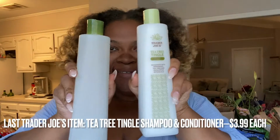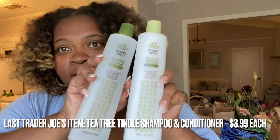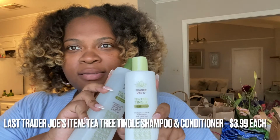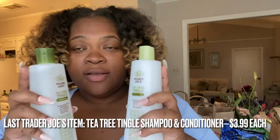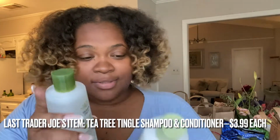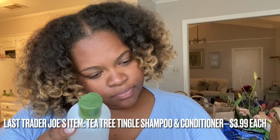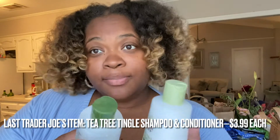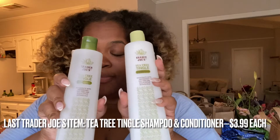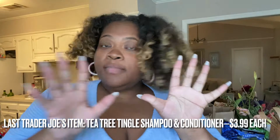I'm revisiting this. When I went natural, this was all the rave, and I don't know why I stopped getting it. My hair loved it. It's really tingly on your scalp. I think it promotes hair growth. Does it promise that? It doesn't promise that, but from what I remember, it was a really good shampoo and conditioner set. So I'm gonna revisit this. And that's it for my Trader Joe's haul.